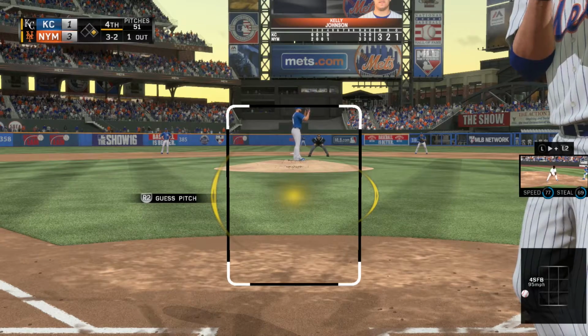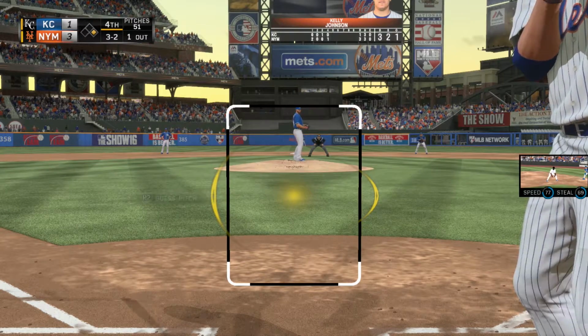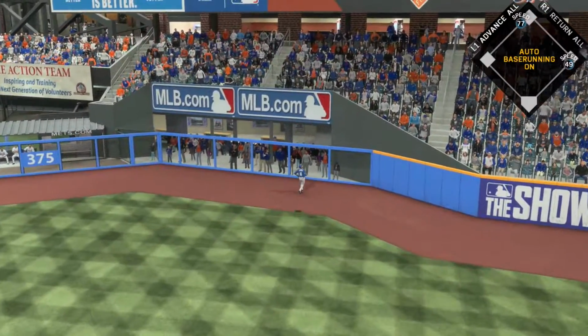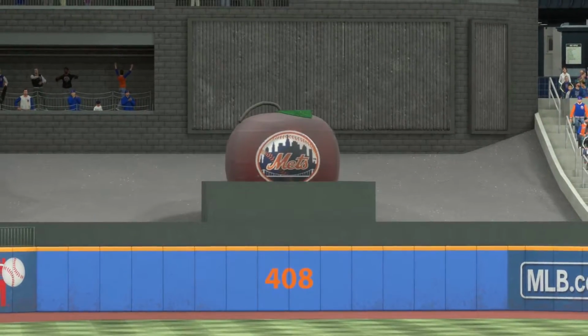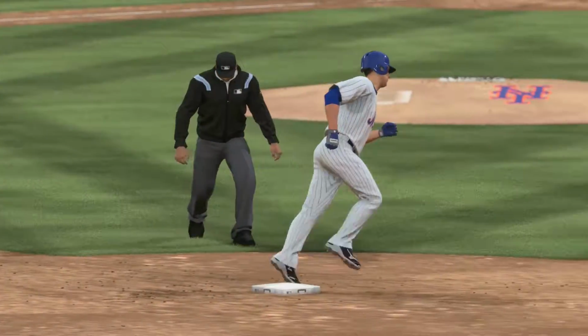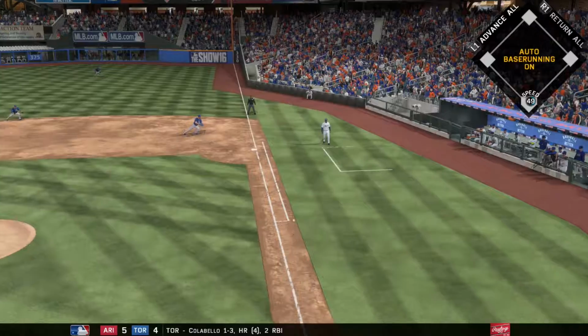Kelly Johnson in, looking to do some lefty-on-lefty crime. 3-2 count, 1 out, and he hits this one deep to right field, the right fielder looking up, and it is into the second deck, a home run for Kelly Johnson. There goes the apple, and it is a 2-run home run. There goes Hosmer trotting back to first, and it's a 5-1 game. Now Johnson looking to do more damage as he'll check swing that one foul.